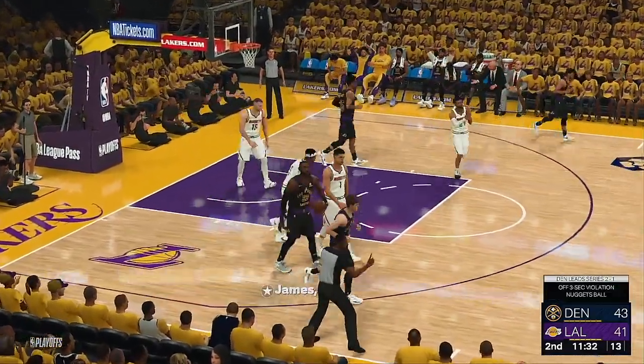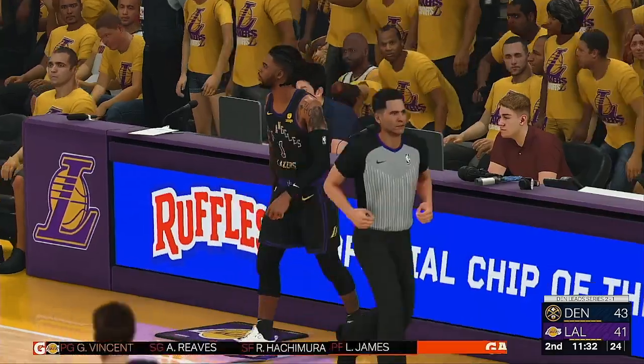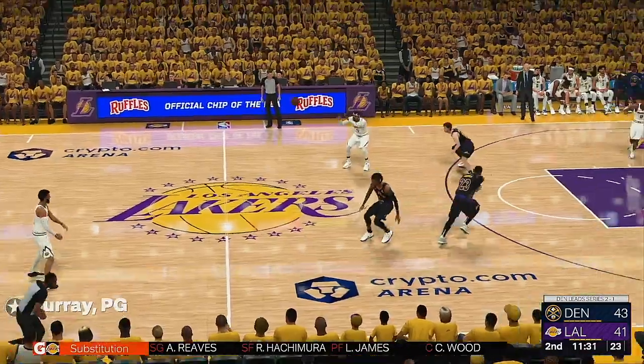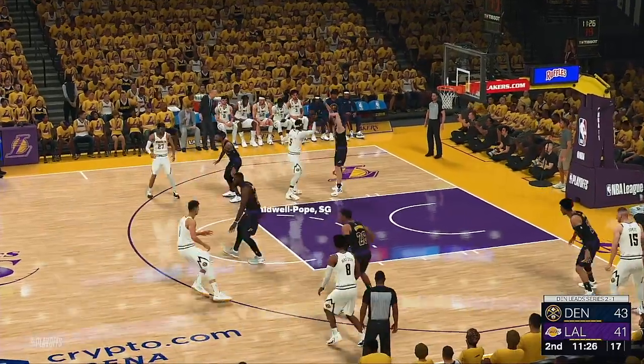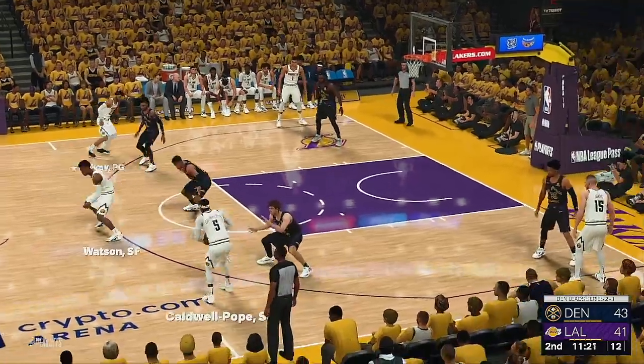Parked it down low that time, got hit with the 3 second call. D'Angelo Russell, he's checked in for Los Angeles. Coming into the hole for your Lakers. Denver has gone a perfect 5 for 5 from deep tonight. Caldwell Pope, the pass to Murray. Here's Watson, Hachimura covering.